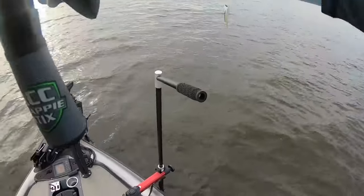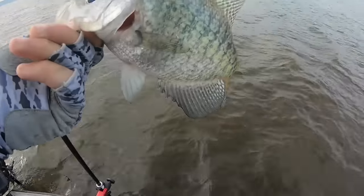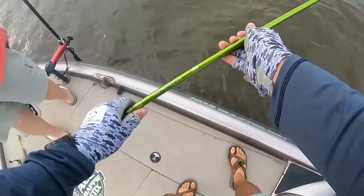Clockwork now, guys. Freaking clockwork. It's nuts. Dude, get in there. There we go. Third one off this pile. I mean, it's every drop. When you put it right there in the right spot, they're just on it. Beautiful white crappie. Gonna be tasting good. Little tasty guy.